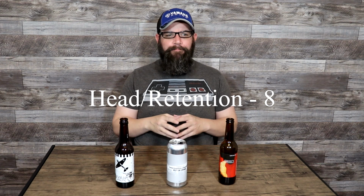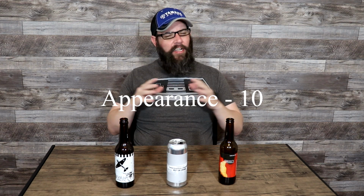The head and the retention was very good, well above average. I think it probably would have been higher if you could get this beer on a tap, but coming from a bottle as thick as it is, it's still got a pretty good head, so 8 out of 10 there. For the appearance, another perfect 10 out of 10. It was just black as the night. That's exactly what you want to see in this style. Couldn't dock at any points.